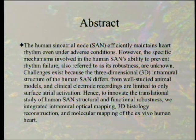"And clinical electrode recordings are limited to only surface atrial activation." Maybe in the middle of a surgery you could put some electrodes there, but people for some reason don't like it if you take out their heart and start experimenting on it. "Hence, to innovate the translational study of human sinoatrial node structure and functional robustness, we integrated intramural optical mapping, 3D histology reconstruction, and molecular mapping of the ex vivo human heart."